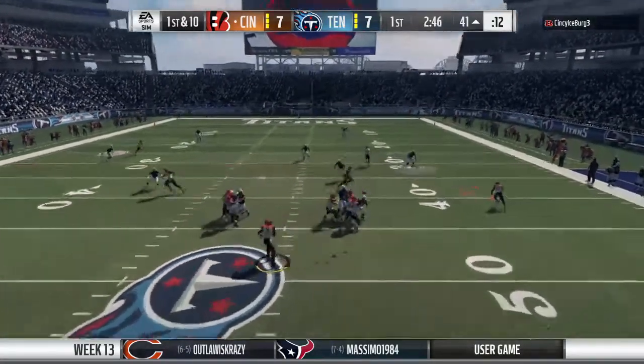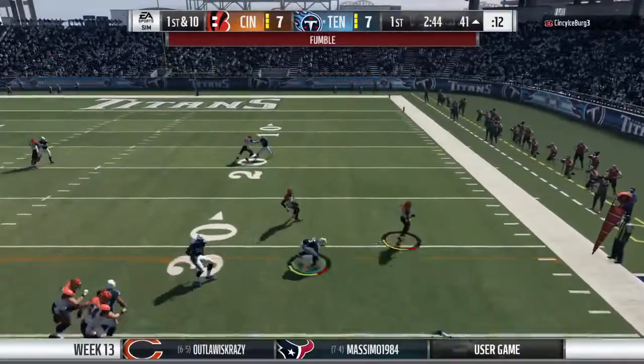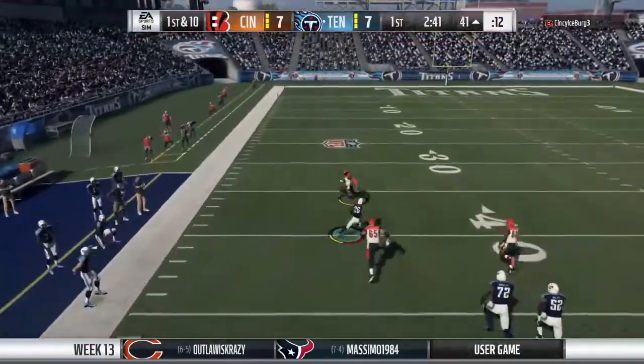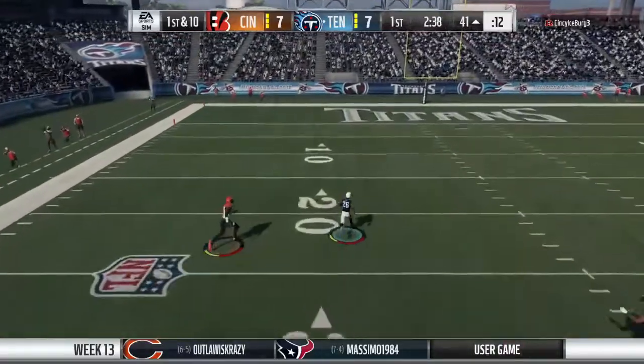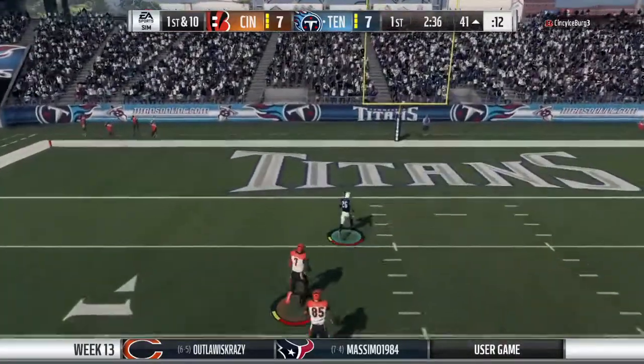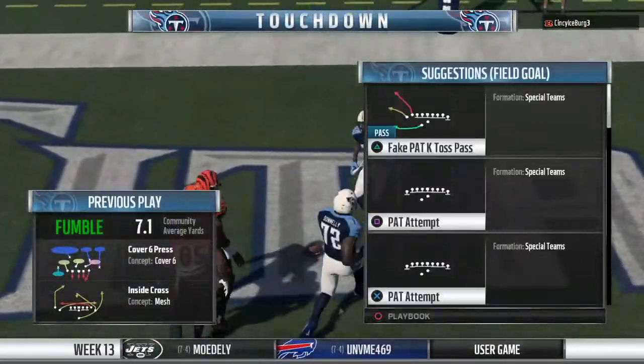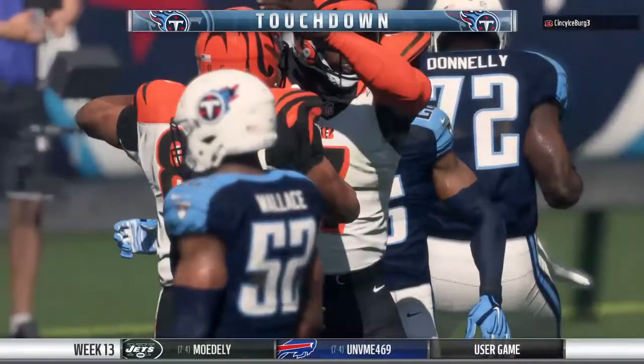They'll look to throw here on 1st down. Underneath, this is Bernard. And now on the pitch, the ball's loose. It's picked up by the Titans. And some space here. And he's free going down the left side. It's a foot race. And he's going to score. It's a Titans touchdown.